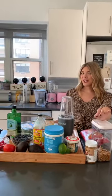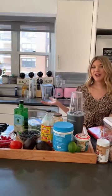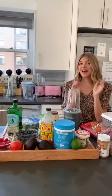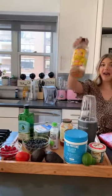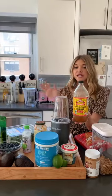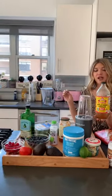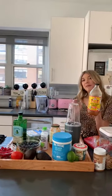I'm not quite sure how to do this because I don't want you guys to spend hours watching me cook, so I'm going to start with what I start with. Every morning I take a shot of apple cider vinegar, put it into a big glass of water, and that just helps my digestion throughout the day and helps me kickstart my morning on a very positive note.